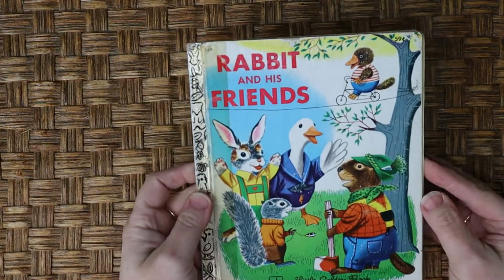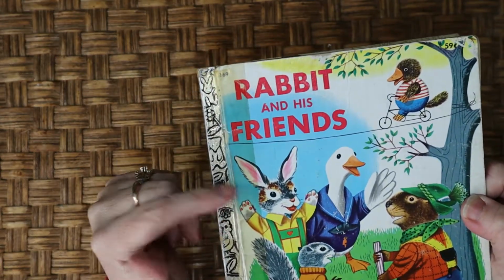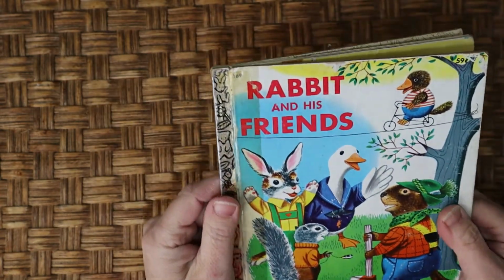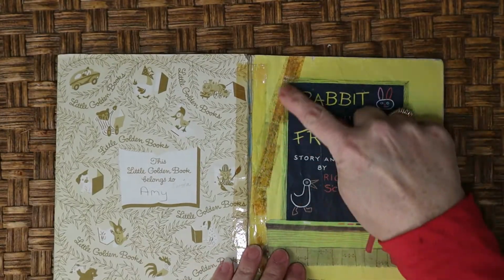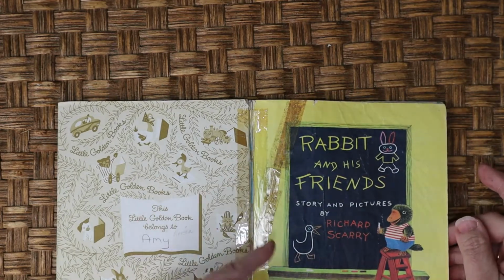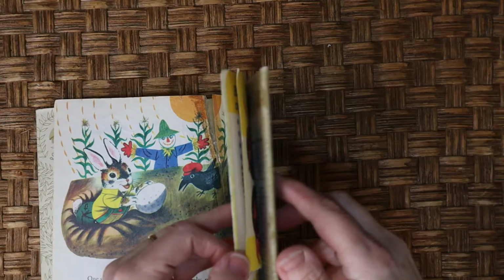for writing. Okay, next one, Rabbit and His Friends. I have not seen this one before. This does have a little bit of tape, like Scotch taping, but you know what? That adds character. So otherwise, look at that. But I will repair these pages, because I believe I saw on YouTube somewhere where you can try to make vintage tape. So here I have it already, right? This one's 1977.